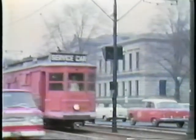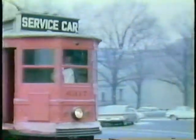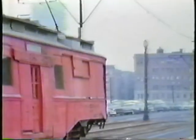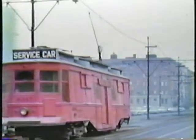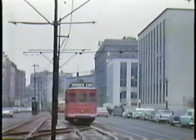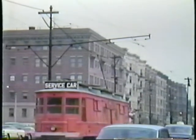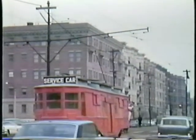This car is passing the Museum of Fine Arts on Huntington Avenue. The Prudential Tower is under construction in the background. The center entrance cars were used in passenger service from 1916 to 1953. The conductor tended to the trolley poles from his station at the center of the car.